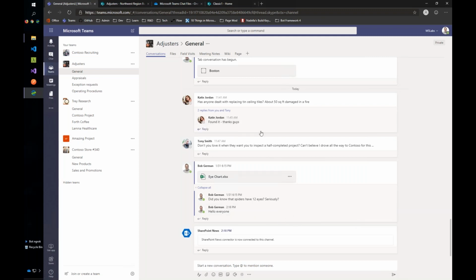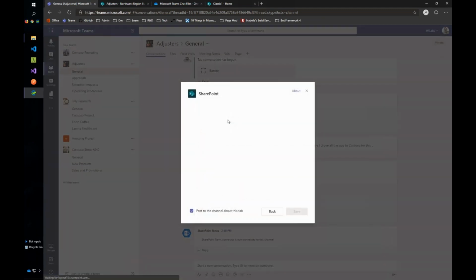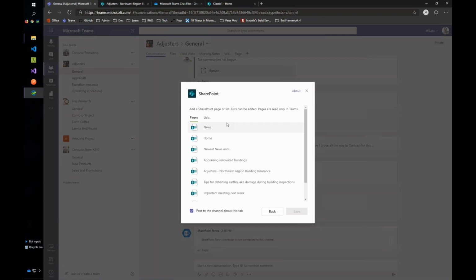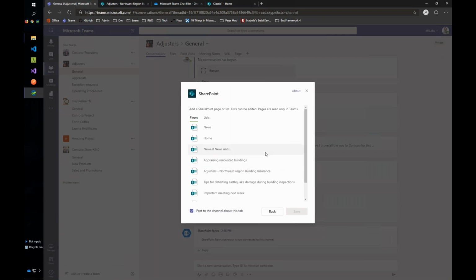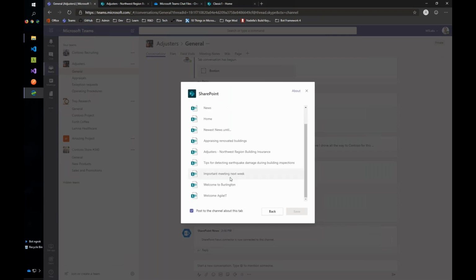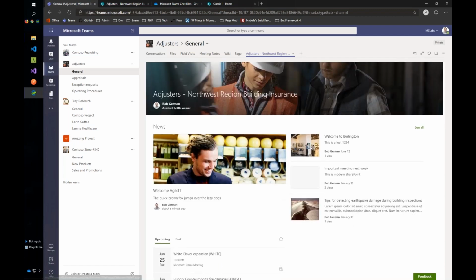Maybe what I'd like to do is have my team experience the kind of home page of everything that's going on and still be able to have the conversation capabilities that are inside of Teams. To do that, I just click the plus sign to add a tab. I want to add a SharePoint page. I'm going to see a list of all my SharePoint pages in just a second. And I'll go ahead and pick the right one. I believe this is the one that I want. And bang, there's my home page right here inside of Teams.